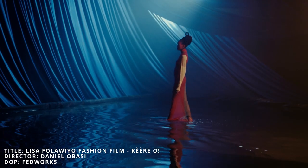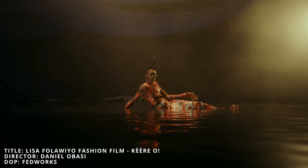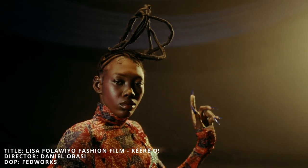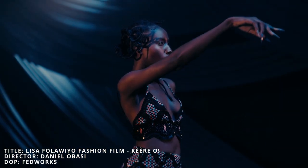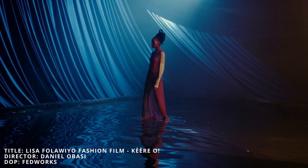Okay, so this is for a fashion film with Daniel Bassi. Bassi directed it. Kero is the title of the fashion film for Lisa Folawi. Yeah. So for this scene, you could see drips behind. These are actual drips. Actual clothes creating patterns behind.